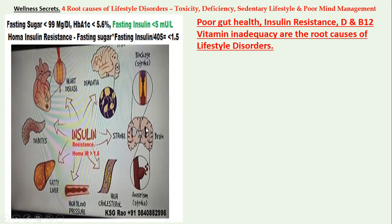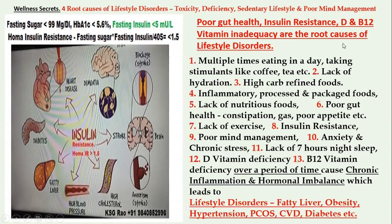What is the reason, friends? Primarily the root causes are lifestyle disorders, toxins in the body, nutritional deficiency, sedentary lifestyle, poor mind management, lack of sleep, poor gut health, insulin resistance, and D vitamin and B12 inadequacy. These are the root causes of the health problem. What are the reasons?